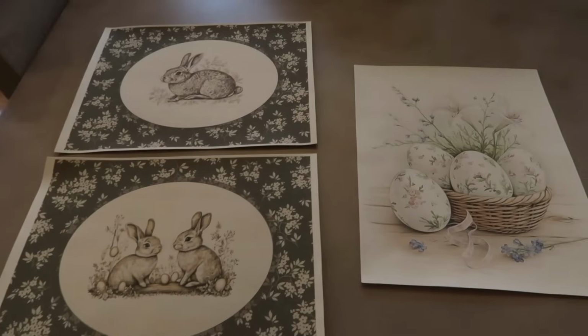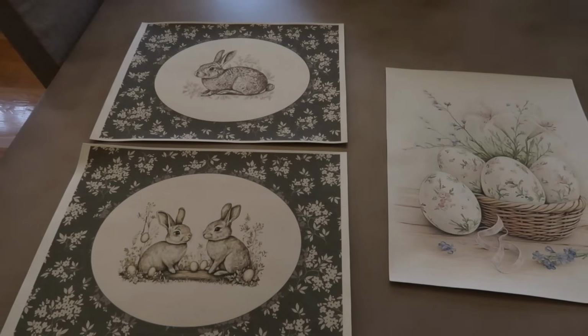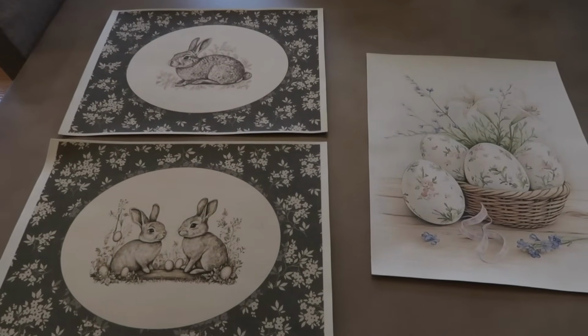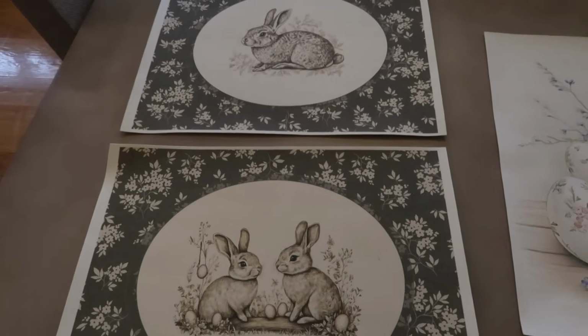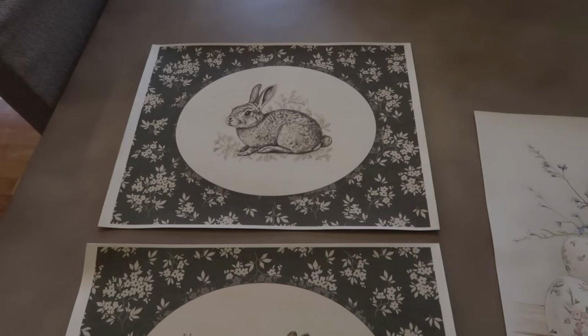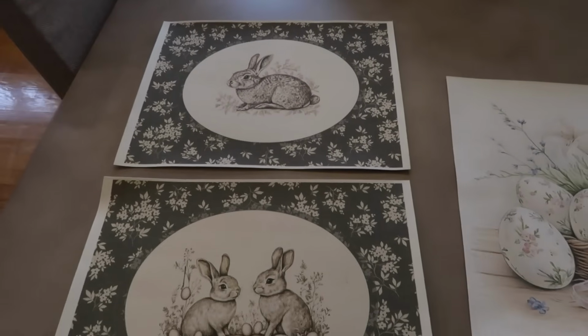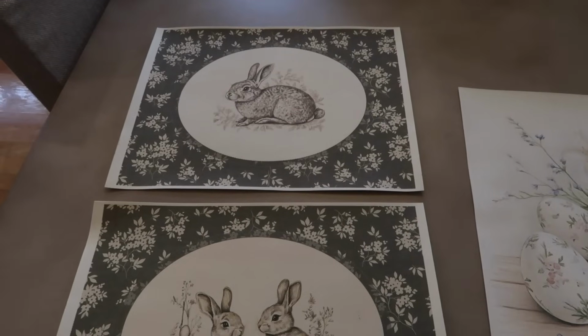But anyways, I picked up some. These are the prints that I downloaded from Etsy. I was going for a little bit more of a vintage, cottagey look, and these two I love, so cute. And when you download these prints from Etsy, there are different files, so you can have them printed out in different sizes. I did 8x10s, but you could do tiny ones, you could do poster size.